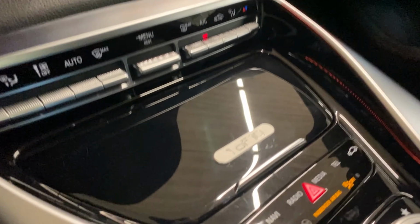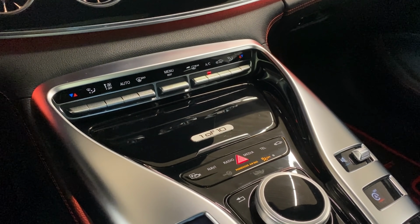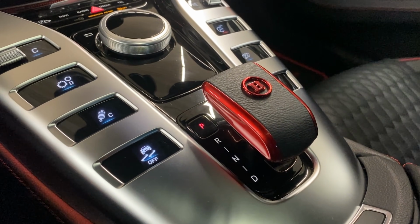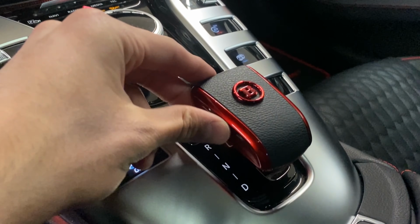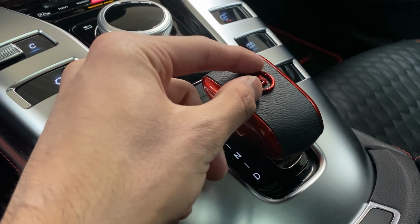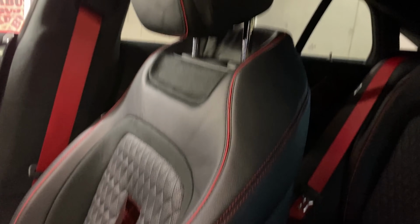You see we have the badge 1 of 10, which we also know from the GV12 edition, which is also limited to 10 pieces worldwide. Then we have the shift knob, which is super cool. It's finished in a red gloss. Then we have the black leather and the Brabus B. Love this.